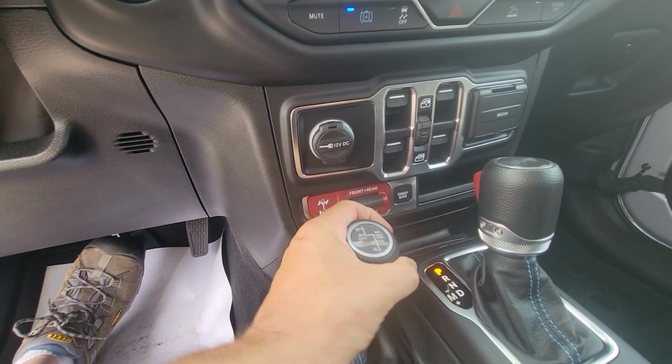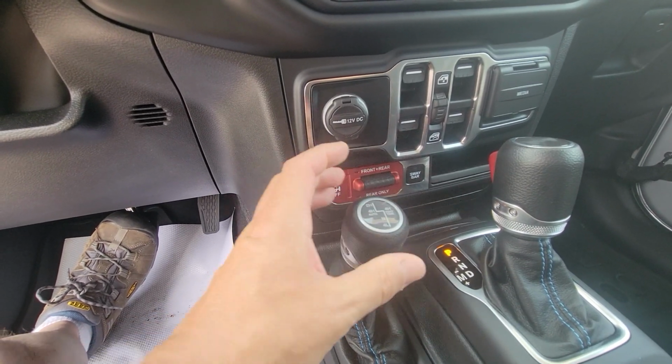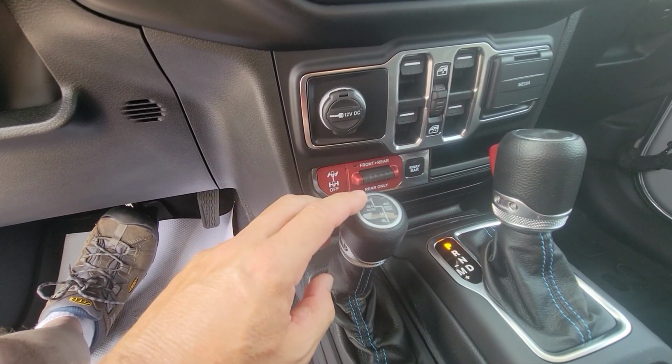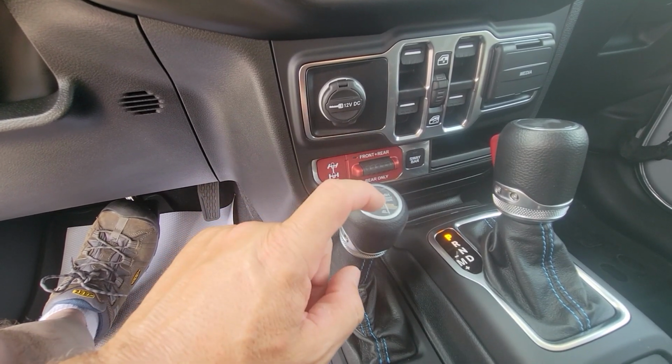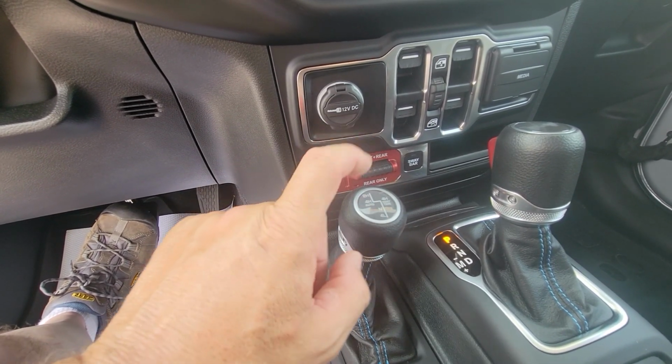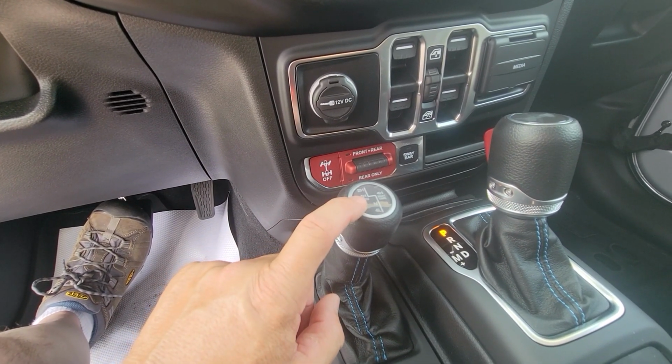I love this, just like my 4Runner, you actually have an actual mechanical transfer case for the four-wheel drive. You got 2 high, 4 auto, which is amazing, 4-wheel drive part-time, neutral, and 4 low. 4-wheel auto is an option that not every Rubicon comes with, but when you get it, it is nice.